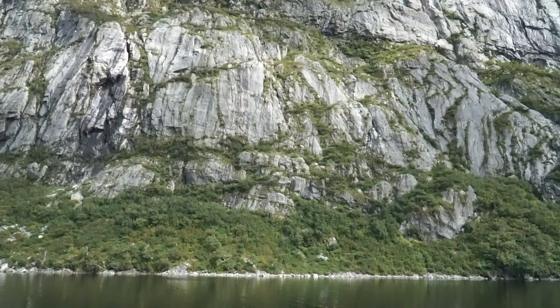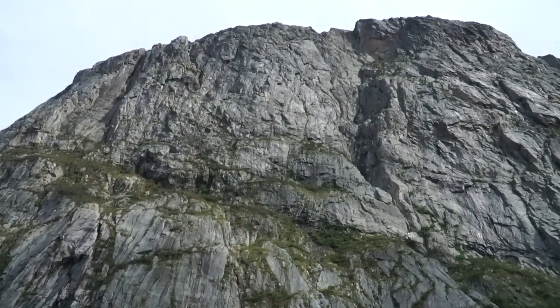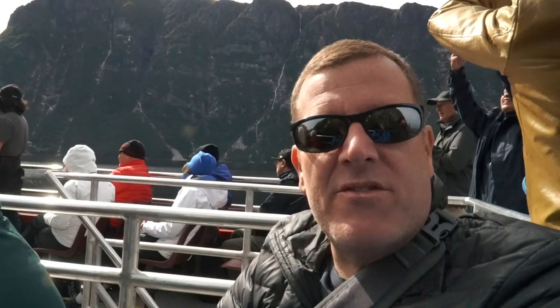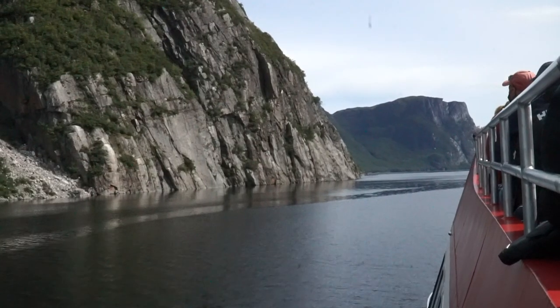So apparently the rocks here are made of something called granitic gneiss, and I'm not sure what that is, but it's a type of granite. And they are 1.3 billion years old, if you want to compare that to the Rocky Mountains. The Rocky Mountains are something like 600 million, 650 million years old. So these are some of the oldest rocks on the planet.